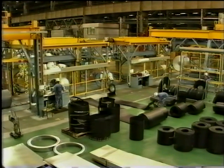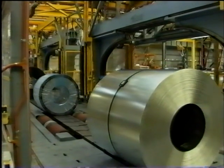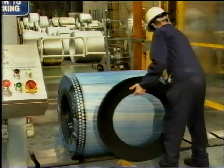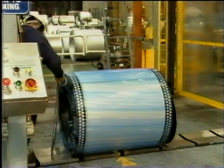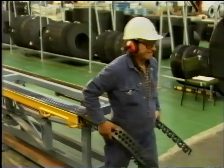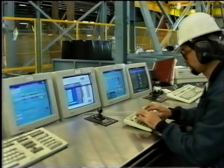Coilmaster is not just a revolutionary stretch wrapping machine, it's a complete packaging system. The pack components are custom made to your specifications from locally available packaging materials. They can be produced by individual self-contained machines or completely integrated into the Coilmaster computer control system.